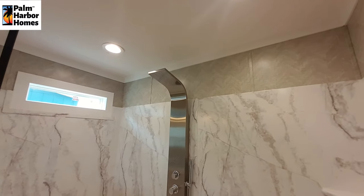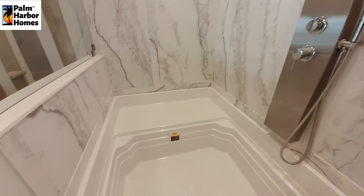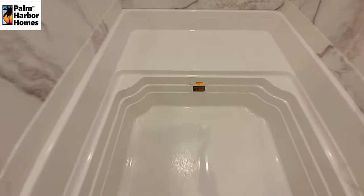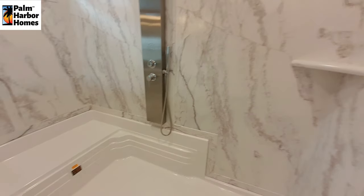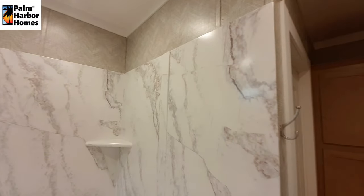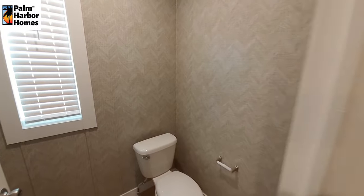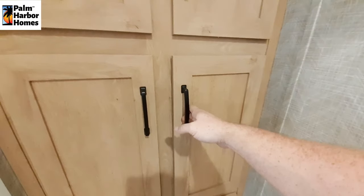Nice shower head. And you got the wand. And then you get this great big bench in here. And it is repairable fiberglass. So if something were to happen, you can easily repair it. Or at least somebody can. And then you've got, of course, your water closet over here. And I didn't even look to see. Nope. Thought maybe there might be some shelves back there. But we do have a linen closet right here. Or linen cabinets, I should say.